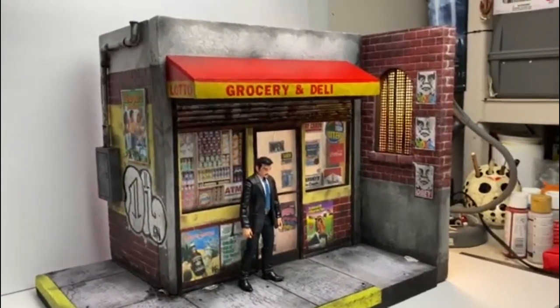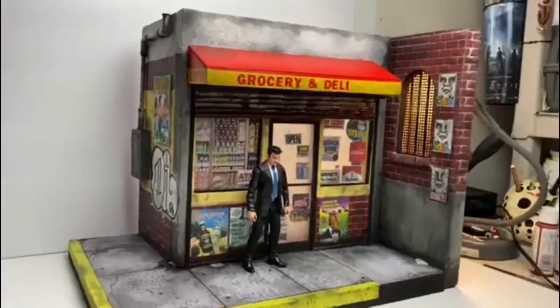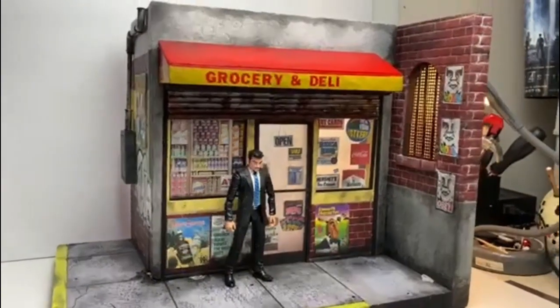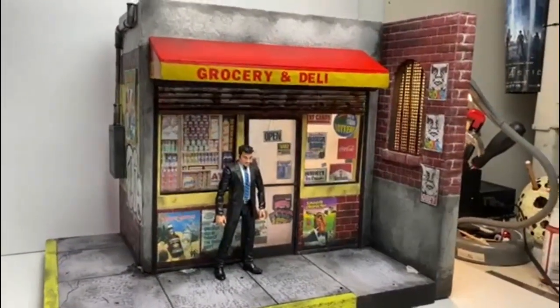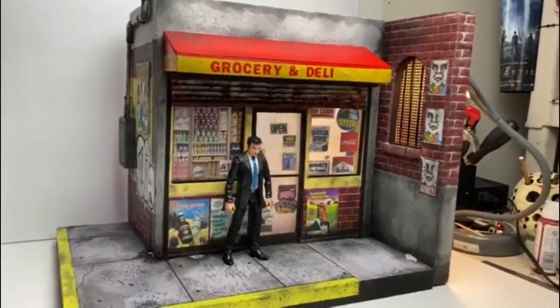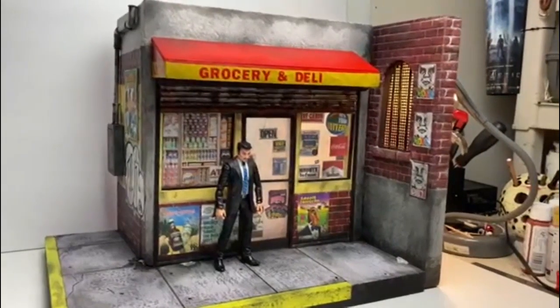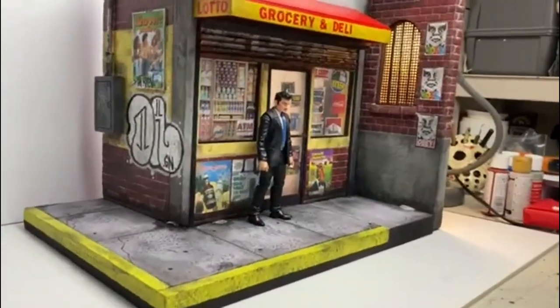You have Extreme Sets, a company that pretty much creates diorama backgrounds. So if you have one, everyone has one. All the backgrounds look the same. You look at action figure photography, everything's looking similar. That's why I think it's great when you can get a commissioned custom diorama.